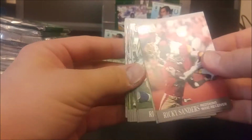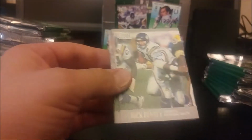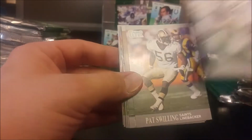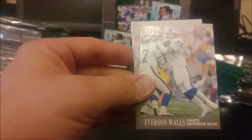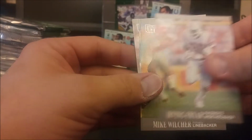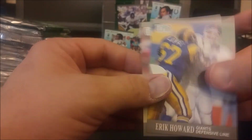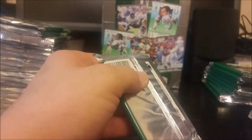Another Ricky Sanders. Cool photo. Another old performance, but we already got this one. Mike Singletary, so that doesn't really help us get them all. Rick Finney, Pat Swilling, Todd Marinovich, Everson Walls, Fred Barnett, Joe Cool, Rodney Peete, Mike Johnson, Irving Fryer, Mike Wiltshire, Eric Howard, James Hasty. Straighten these up real quick before I get a mess. Next pack.